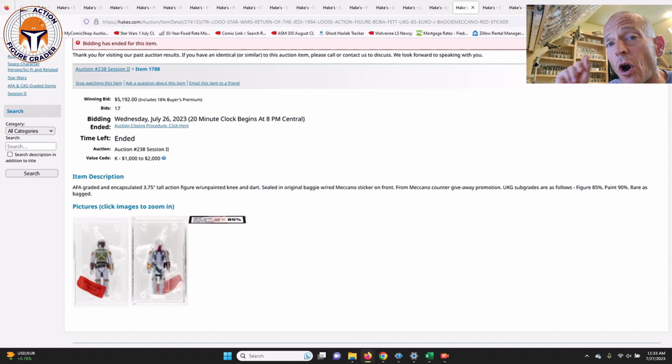Now, in all fairness, there are fakes floating around that made it through authentication with UKG. I'm not saying that this is one of them, okay? But I remember reading on Facebook that a number of different fakes have surfaced for this particular baggie. And again, I'm not saying that this is the case with this one, but you just be careful out there if you're buying a Boba Fett French Meccano baggie, because I do know that there are fakes out there. But this UKG 85% sold for $5,192, more than double the high end of the value code, which again, I thought was too low.